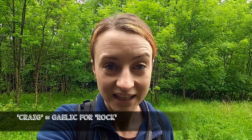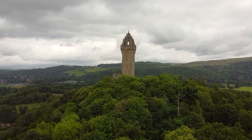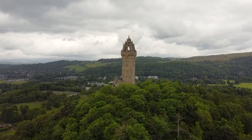So we're going to walk up Abbey Craig, which is near Stirling, and we're going to visit the National Monument for William Wallace. So obviously a massive hero in Scotland, star of the film Braveheart, which featured Mel Gibson playing William Wallace, and he's just very well known across Scotland and across the world. We're going to head up to the monument, see what we can see from there, have a little look at the museum and just take in the woodland walk as we go around. So it should be really beautiful. Let's head out and see what we can find.